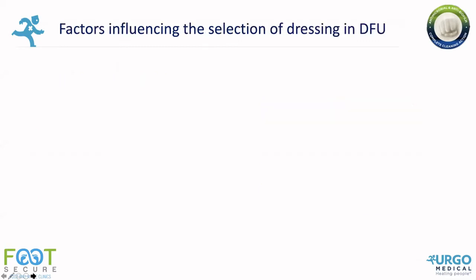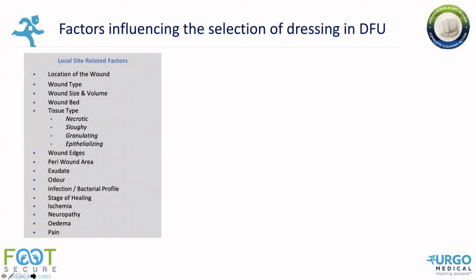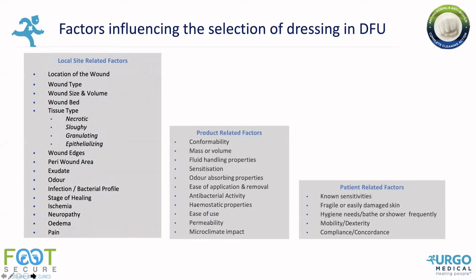And there are various factors that influence the selection of the dressing, which would be local site related factors, as we discussed. What is the wound type? Is it ischemic? Is it neuro?